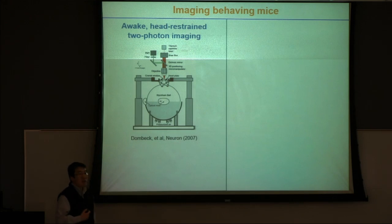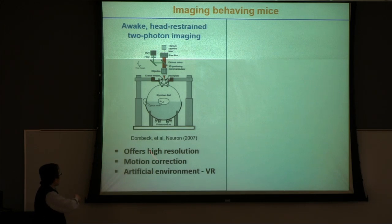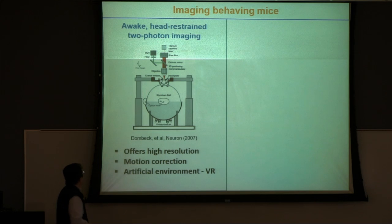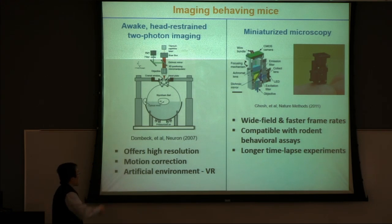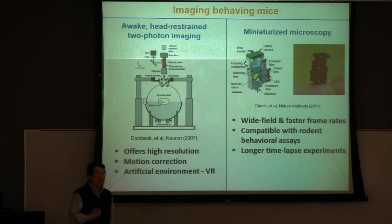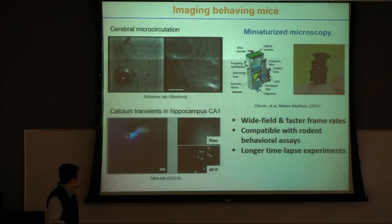Okay, so to do that, nowadays people have different techniques. One is to image on an awake head-restrained two-photon imaging platform. The tool offers high resolution, motion correction, and it's also fully compatible with artificial environments or VR. Another category is to develop miniaturized microscopy. This miniaturized microscope gives us wide field imaging, faster imaging speed, and is compatible with rodent behavioral assays. It can also be implanted onto the mouse brain, so it allows longer time-lapse experiments.